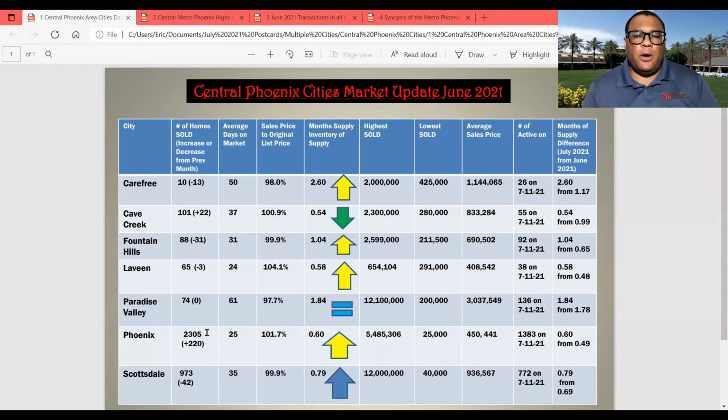Phoenix 2305 sold, 220 more than the previous month in May, at 101.7% sales price to list price ratio. It went from 0.49 to 0.60. Highest sold in Phoenix was 5,485,306 versus 25,000 lowest. Average sales price in all of Phoenix was 450,411. 1,383 were active on July 11th.